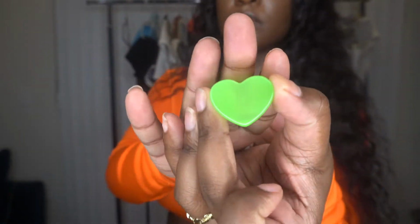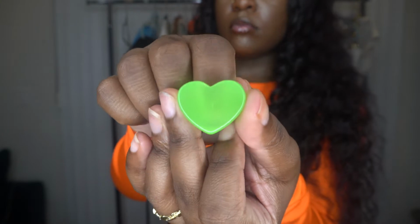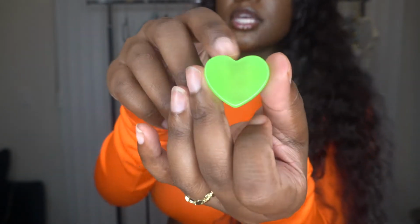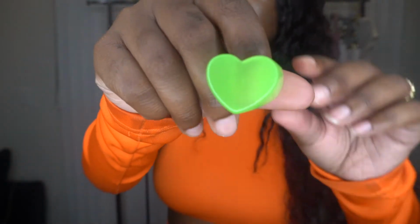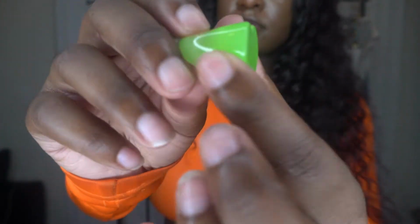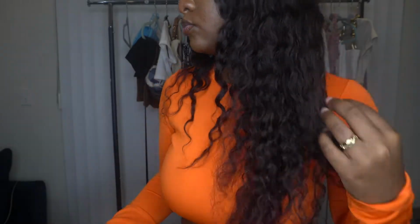And then I'll also throw on this heart ring, which I got from an accessory store. But really, you can find these type of rings on Amazon, Etsy, Shein, all that good stuff. So it's just like a little cute little ring. Thought that would be cute to add like a pop of the same color.